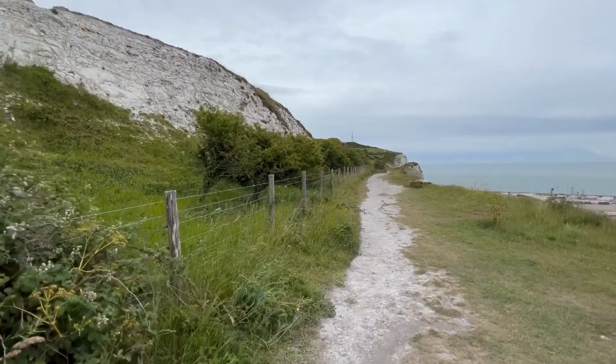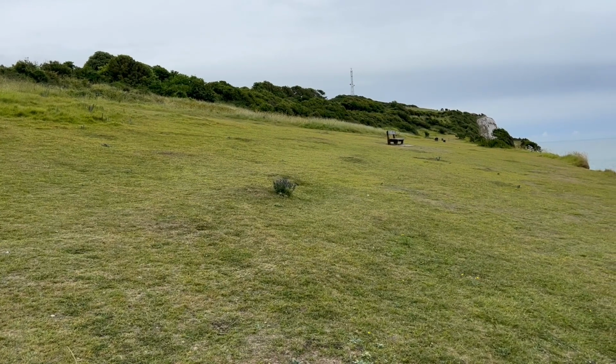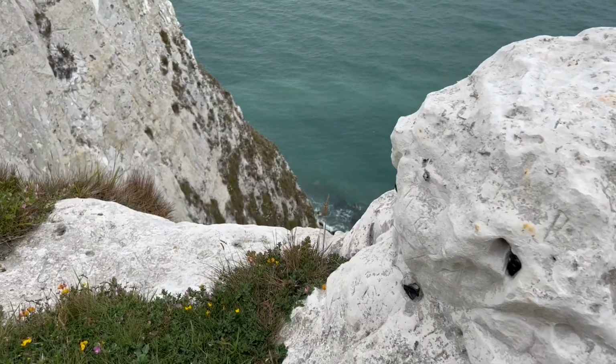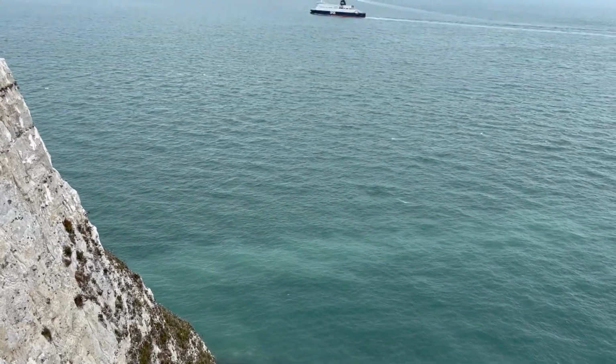You're on a public footpath, there are other people, and it just feels really relaxing and refreshing. And you get a view of the port and you get to see how powerful Dover really is to England and everything that they do here.